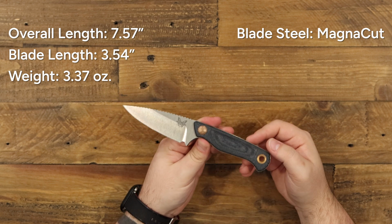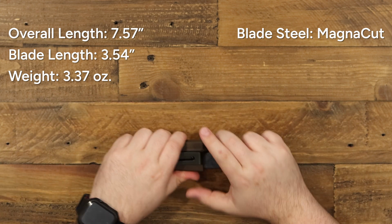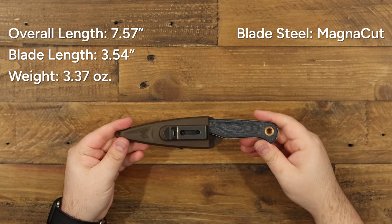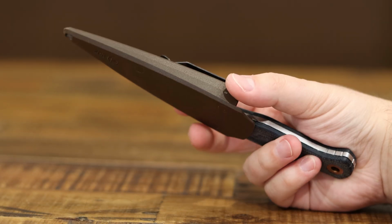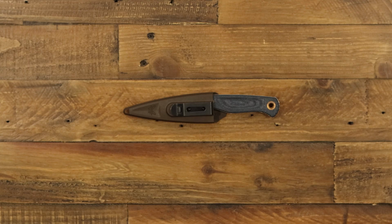Benchmade has one of the best warranties out there, and this comes with a pretty cool molded sheath that you can actually put the Dacian in either side, so it doesn't matter which direction or how you want to carry it. I think that's a really neat design. So I think Benchmade absolutely killed it, and the Dacian makes for a great EDC outdoor fixed blade.